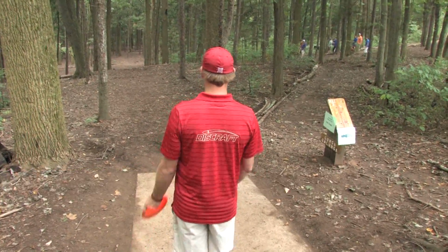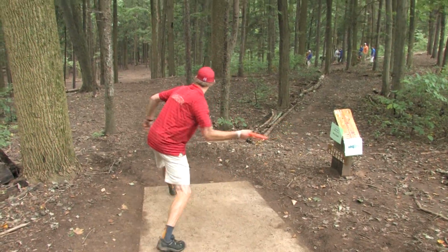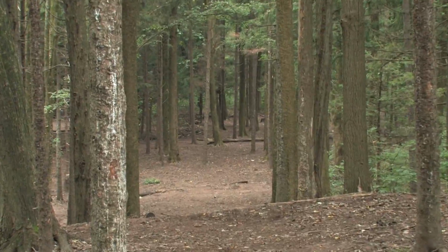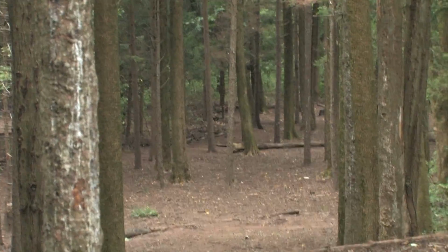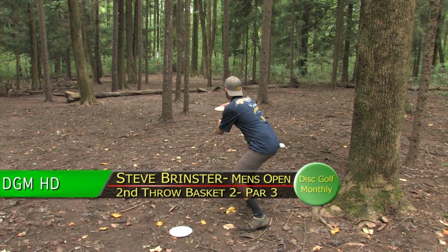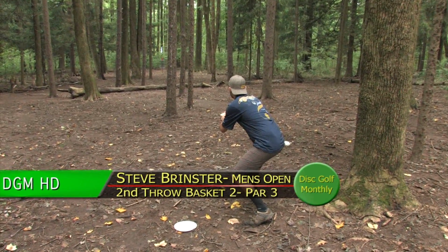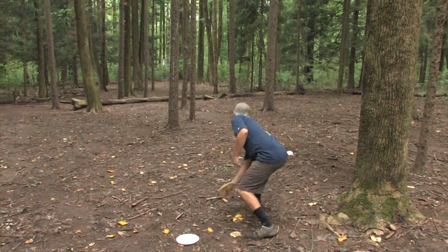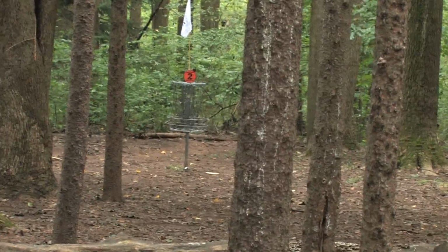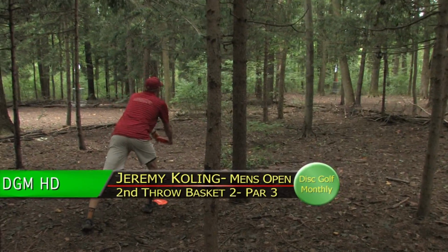Jeremy, we know he's throwing the forearm. Pumps it down there. He's holding the line. Let's see if he can penetrate. Okay, Steve's got a few trees to work his way through. And he does so nicely. A nice skip there. Puts it right at the basket.